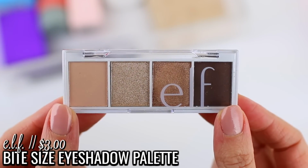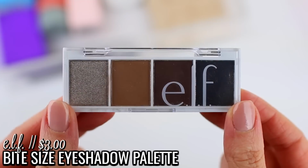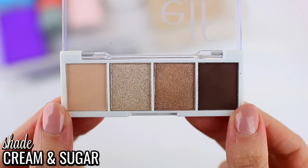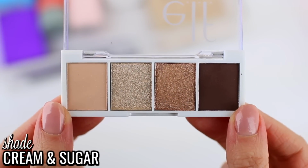And I did test them out today. I'm wearing them on my eyes. I've had them on, what time is it? It's 3:20. I did my makeup around 11. So I've had these on for 4 hours and I feel like they look pretty good. They performed really well. So these are the bite-sized eyeshadows. I have 2. I feel like I should have gotten a colorful quad, but I went with 2 neutral quads. I got cream and sugar and then also truffles. I have a combination of both of them on my eyes.